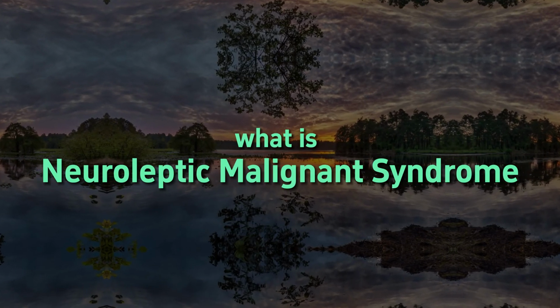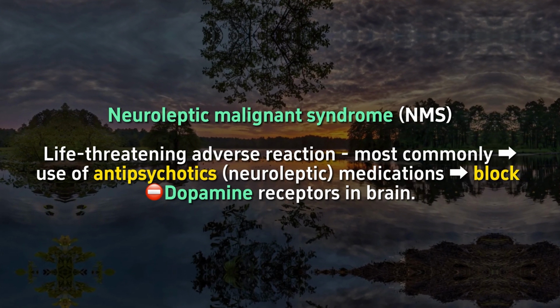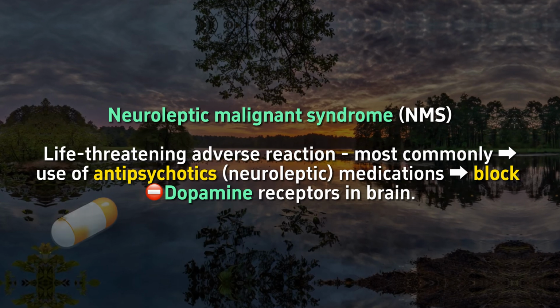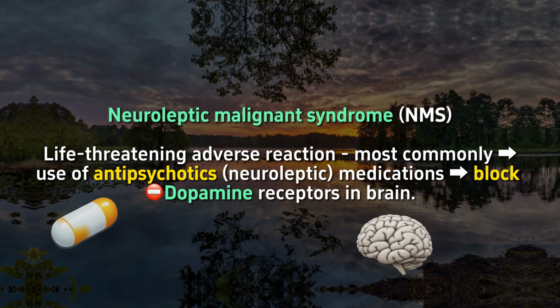What is neuroleptic malignant syndrome? Neuroleptic malignant syndrome is a life-threatening adverse reaction. It is most commonly resulting from the use of antipsychotics, neuroleptic medications, which block dopamine receptors in the brain.